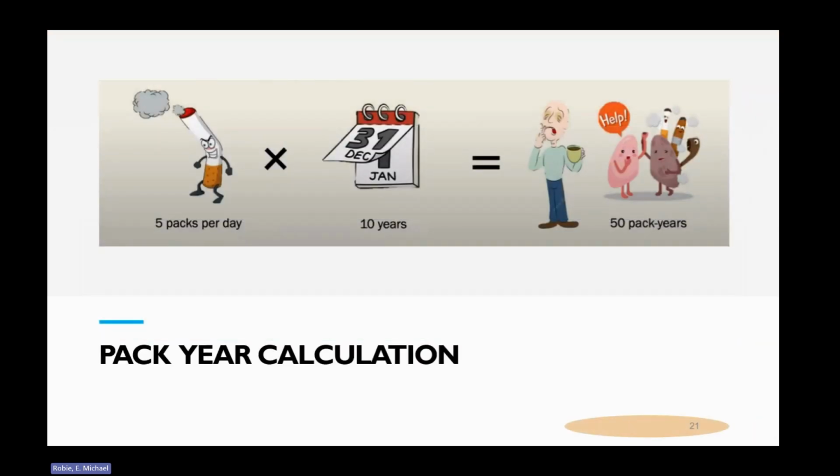So how do you calculate someone's pack a year calculation? You basically take the number of packs that they smoke in a day. So say you have someone smoking 5 packs per day, and they've done that for the last 10 years, that would be a 50 pack year history. Say that they smoked half a pack a day for the last 40 years, that would be a 20 pack year smoking history. So you always want to document that, make sure that's in your record, and that you're able to capture that when you get your prior authorizations for your low dose lung cancer screenings. It sounds complicated, but it's pretty straightforward: packs per day times years that they smoked.